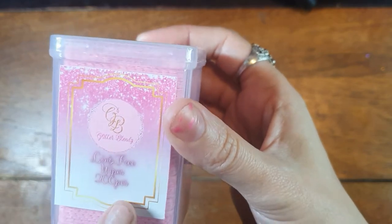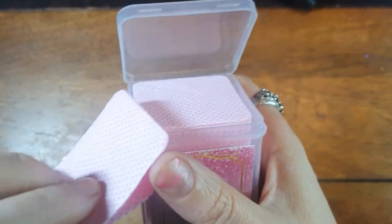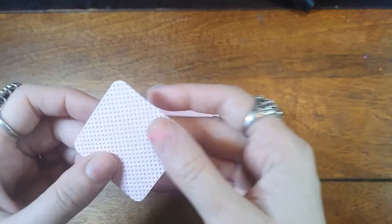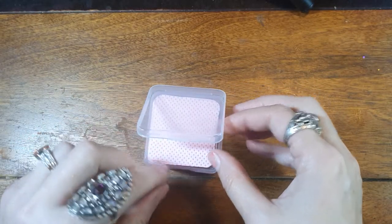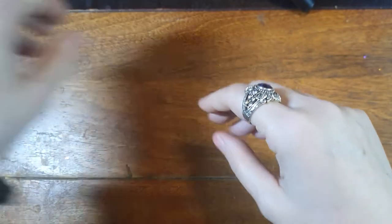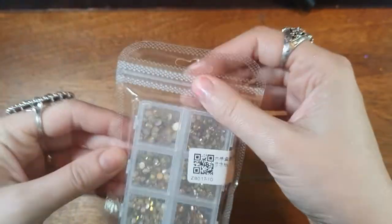So these were really cheap. These are the lint free wipes. How cute are these? Oh my gosh, they are super adorable. You get about 200 of them. This is what you spray the antibacterial spray on. Gorgeous, I love it, beautiful logo. Lint free wipes, 200 pieces, and I think it was only $6.